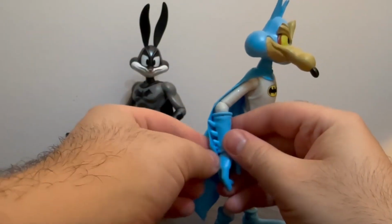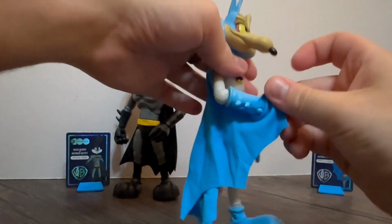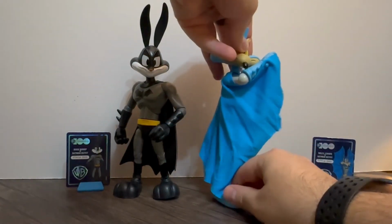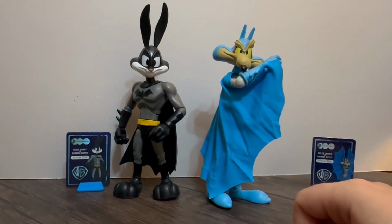With this peg system for the cape, I've never seen it before, but you can actually get some pretty decent shots with him like that. Looks pretty cool. So these are a good little pickup, good little find. They've got Harry Potter ones as well. So maybe if they're still about next month, I'll probably pick one of them up. Definitely try and find them.